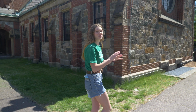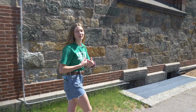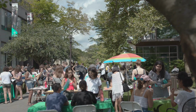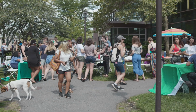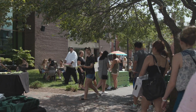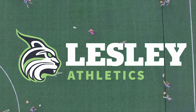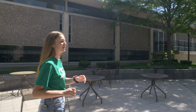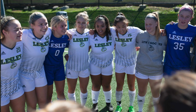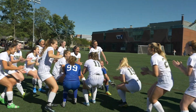We actually have a huge array of clubs here at Leslie. I'm part of the a cappella groups. We also have a campus activity day that you can look around, see what you'd like, and they're all just really open and accepting. We are a D3 athletic college. We'll do conference games in the NECC conference, as well as having games with other local colleges around here. I've had the opportunity on the women's soccer team to play against MIT and Brandeis, some really good teams.